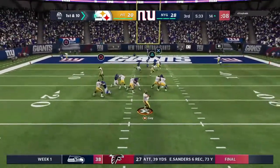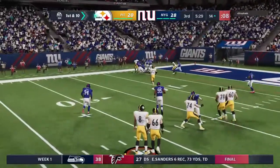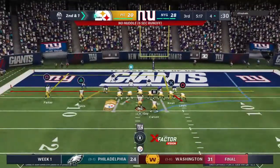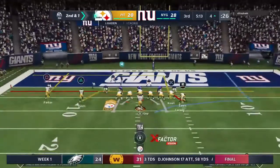From the red zone now, they'll look to throw. And he hits his target, the tight end Lewis. And the stop will come inside the 5 at the 4. Give him 9 there on the first down completion. From the 4, this is second down and 1.